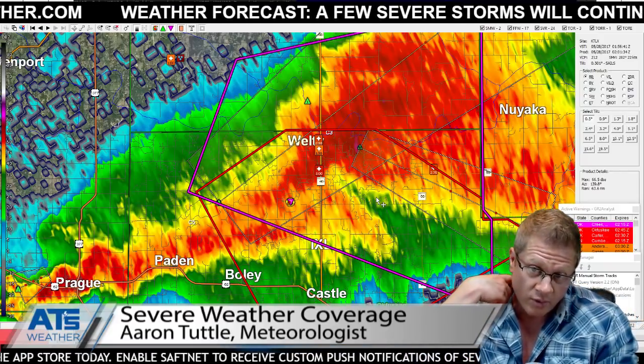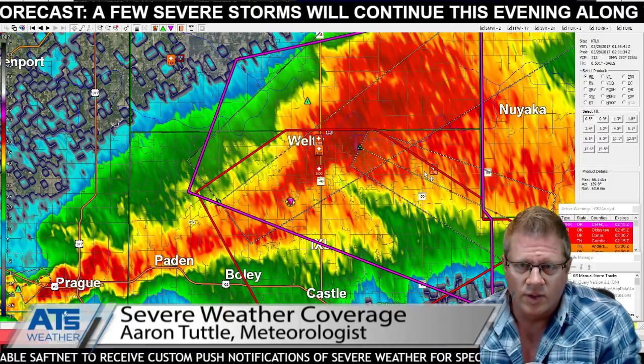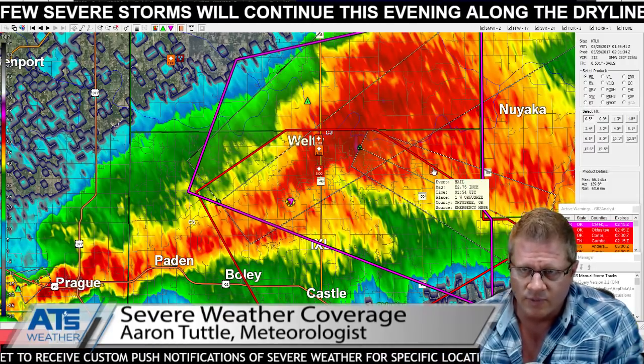So we'll see what it can do. Let's see, 2 3/4 inch hail now reported out of this. This is east of Welty and southwest of Noyuka.